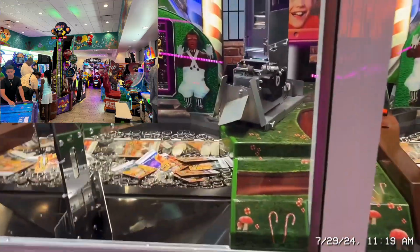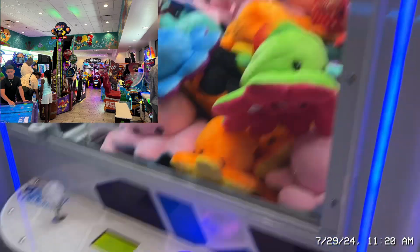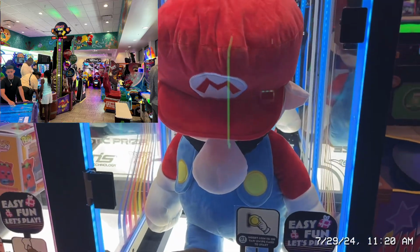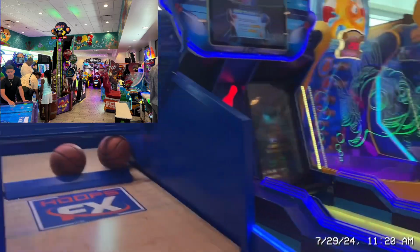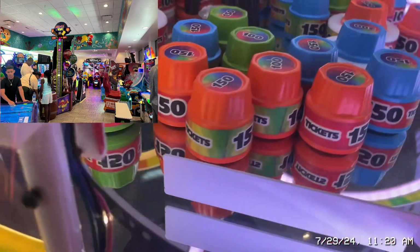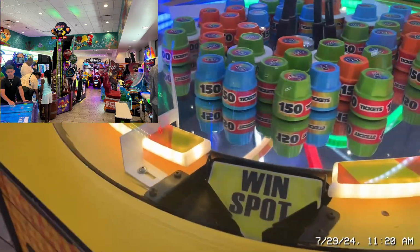There's some more arcade. Pinball machine. Of course, like the typical arcade games. We got basketball over here. You can win a giant Mario plushie. He looks kind of sad. You can play basketball when waiting for your meal to be served. Play over here, and you can win different types of tickets: 150, 100, 300 tickets. Gotta pick the right color.